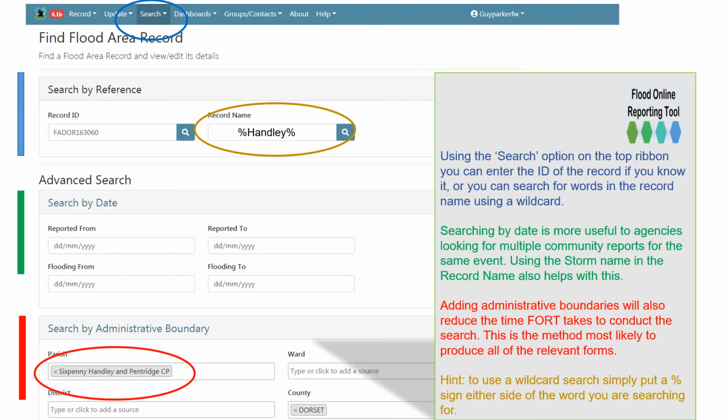This section is about how you can retrieve past records. Obviously, typing in the name or ID of the record recovers them most quickly, but you may want to see reports across a specific time period, in which case use the search by date feature. Filling in more than one search criteria should speed up the response, and you can use wildcards, a percentage sign either side of a word, to find records which may contain a particular word in the record name field.